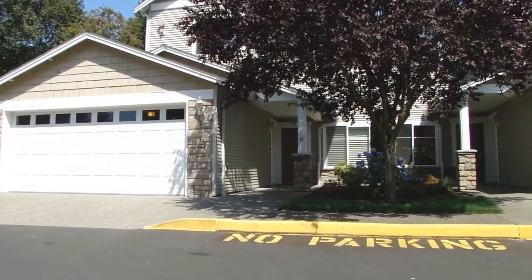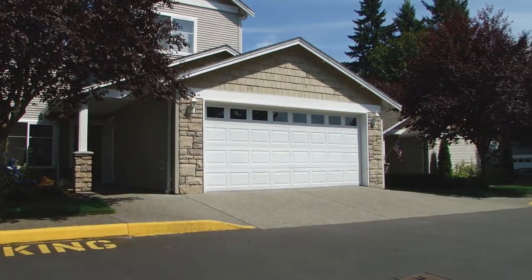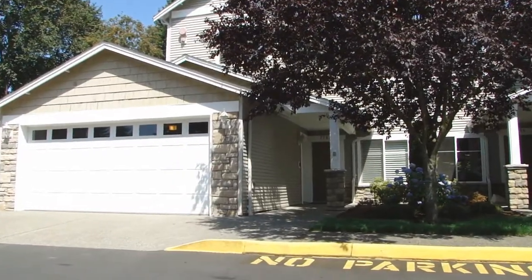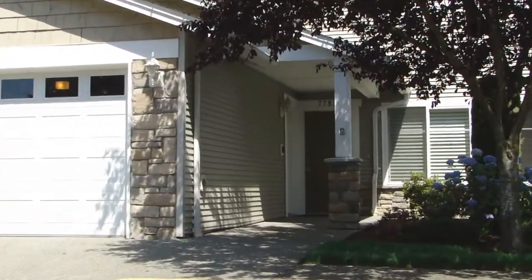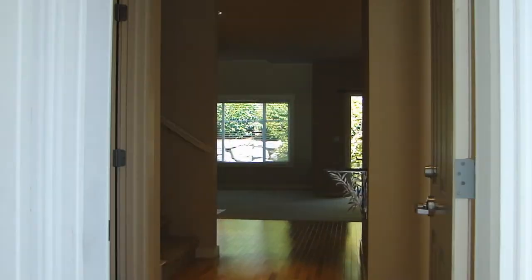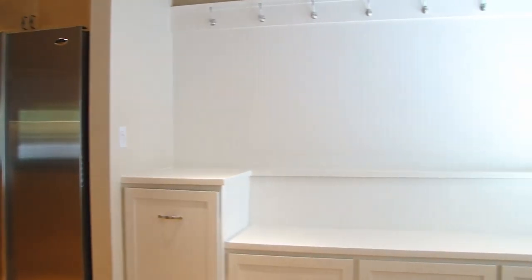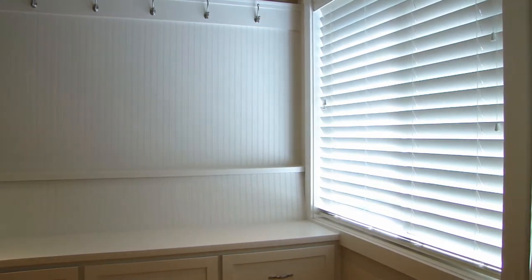Welcome to this fantastic two-story, three-bedroom, two-and-a-half-bath, 1,663-square-foot townhome in desirable Sinclair. The private setting is just minutes to Juanita Beach in downtown Kirkland. As we enter the home, on the right, you're greeted with Roman columns and a sun-drenched den or nook with built-in cabinetry.